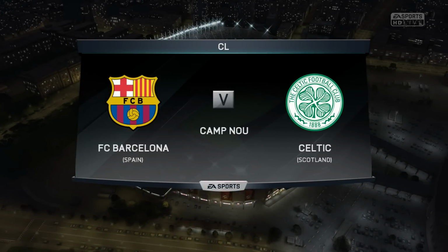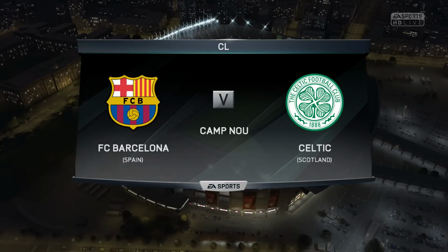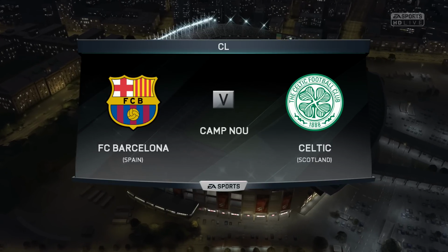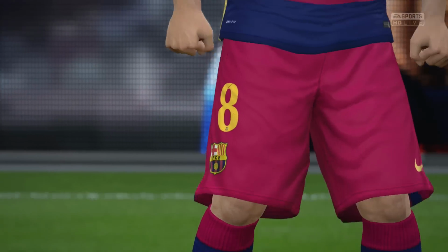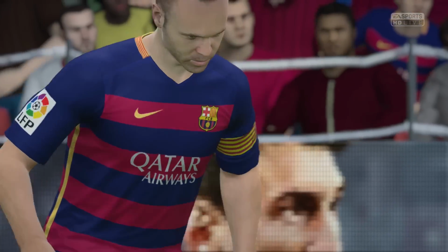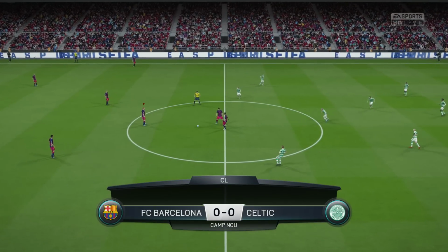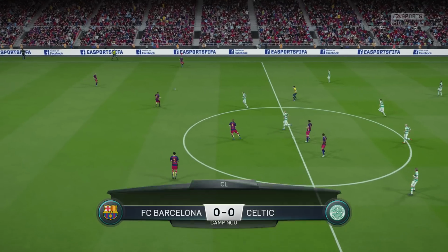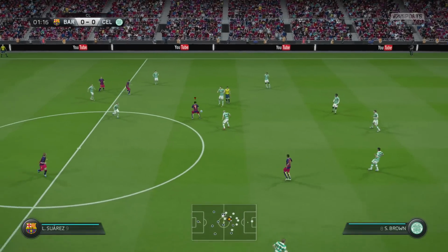Well, in this competition, we've reached the group stage, Alan. Match day one. Yeah, one of those where you want to get off to a good start. Of course you do. So both sides aiming to do that. Our match today, Barcelona against Celtic. It's the kickoff in the group stage, their first match. Yeah, a lot at stake and a lot of preparation gone into it. Should be a good one, this.